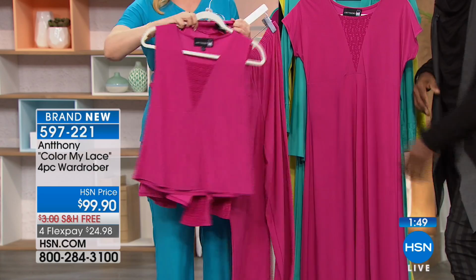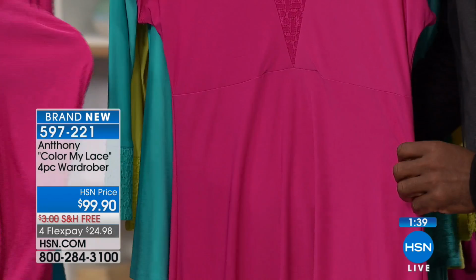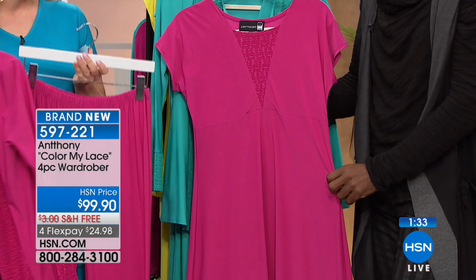What I love so much about this fabrication is that it feels like silk jersey, it moves like silk jersey. If you're looking for a fabric that is cool to the touch, it's not going to keep you heated, it's not going to keep you feeling confined or constricted. It's just a smooth fabrication. Think of the most luxurious fabric that you could buy in a high-end boutique, but then it has stretch to it. Right. That's what this fabric is.